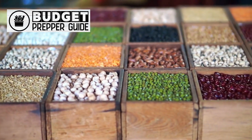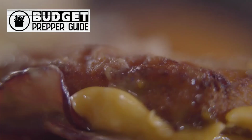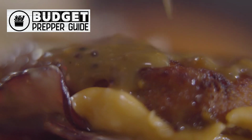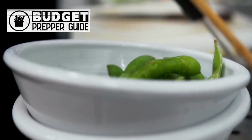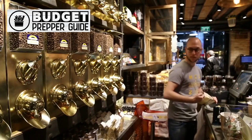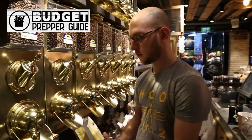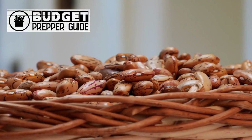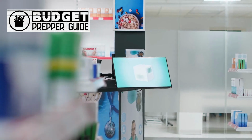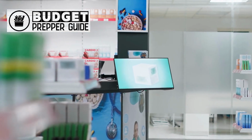And get this, beans are incredibly versatile. You can mash them into burgers, blend them into dips, or even sneak them into brownies. Yes, really, it works. So if you've ever thought of beans as boring, think again. They're like the Swiss Army knife of your pantry. So next time you're at the store and see a sale on canned beans, grab a few extra cans, not just one. Because when grocery prices go up and shelves start to empty, you're going to want to be the person who's ready.